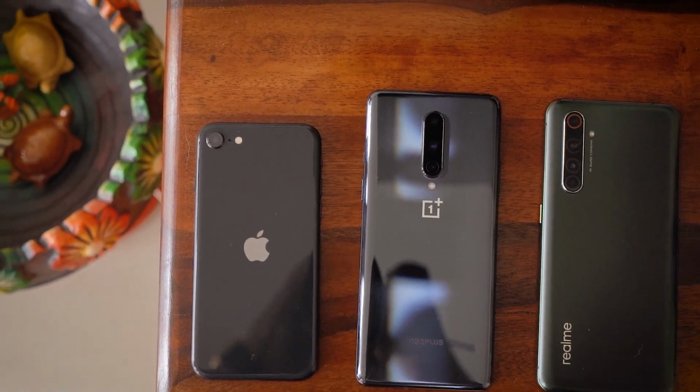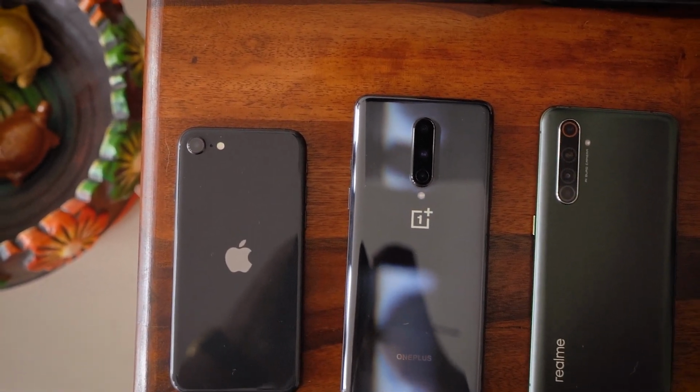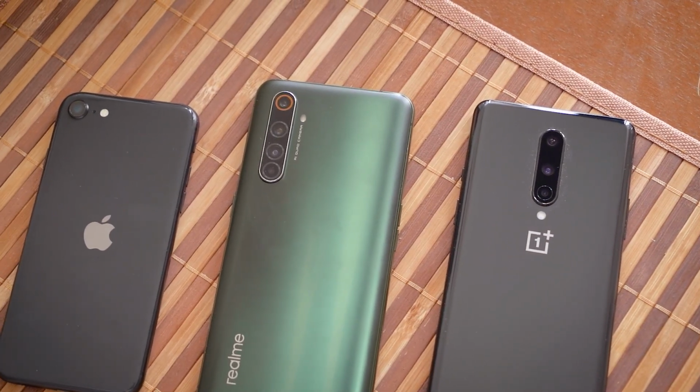Now the other things that are good with the OnePlus 8 is definitely the wide angle cameras. The selfies are pretty good too, and the video performance is actually very good now, and plus you get a lot of extra features and options as well. Also, most importantly, I like the nightscape mode on the OnePlus 8 compared to the hack job that's on the Realme X50 Pro.